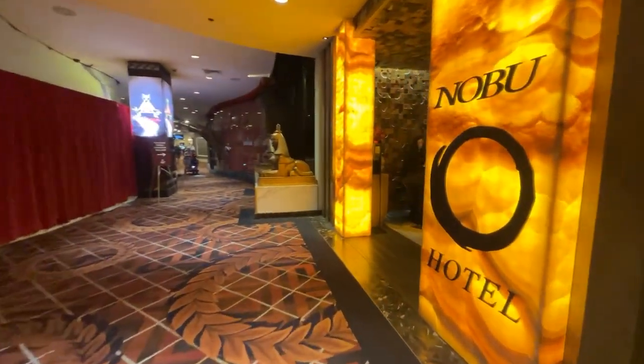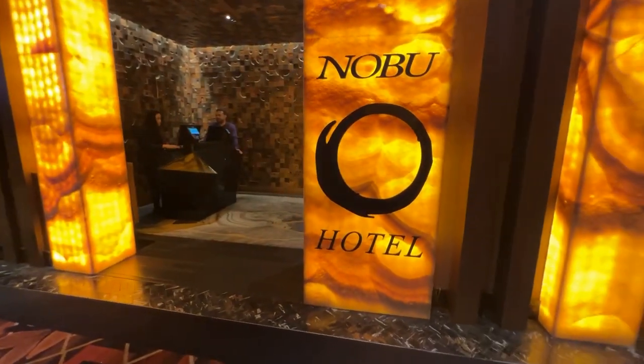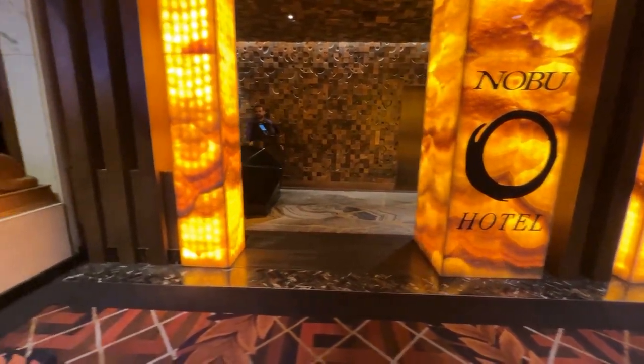Nobu Hotel offers something unique to Las Vegas. You can have a Japanese-inspired hotel room. You can book it through Caesars.com.